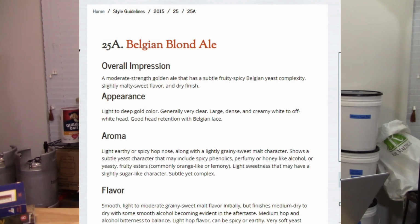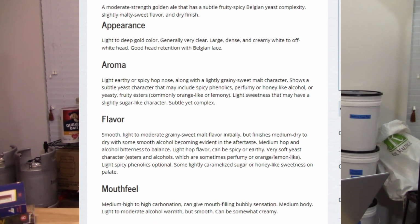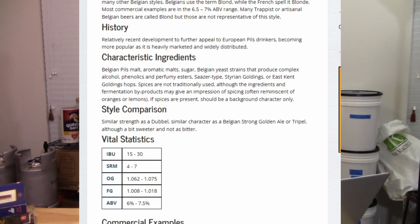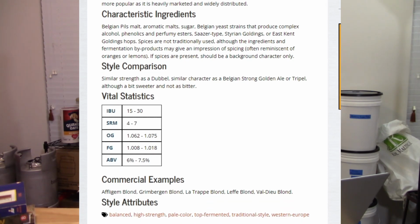So I started my search for a Belgian Blonde recipe by looking at the style guidelines. If we look at the style guidelines for a Belgian Blonde, the overall impression: a moderate strength golden ale that has subtle fruity, spicy Belgian yeast complexity, slightly malty, sweet flavor, and dry finish. So that sounds good. We look at the appearance, the aroma, flavor, mouthfeel, all great information. Comments, history, characteristic ingredients. For this particular style, the style comparison is useful: similar strength as a double, similar character as a Belgian strong golden ale or triple. So that gives me a frame of mind.